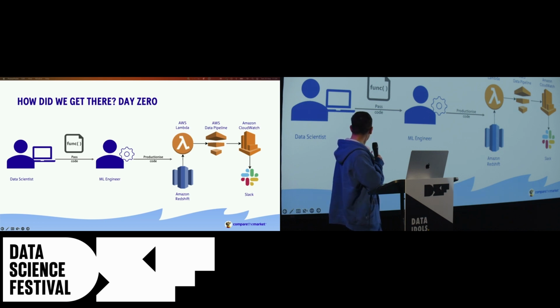What we had is that we had data scientists write code on their local machines. So this is local development. And then pass this code up to machine learning engineers for productionization purposes. And this entailed integrating this code within our data science framework at the time, which you can see on the right-hand side of the slide.